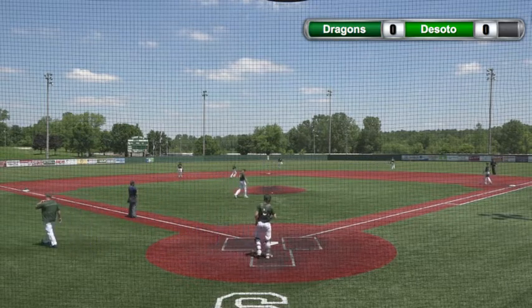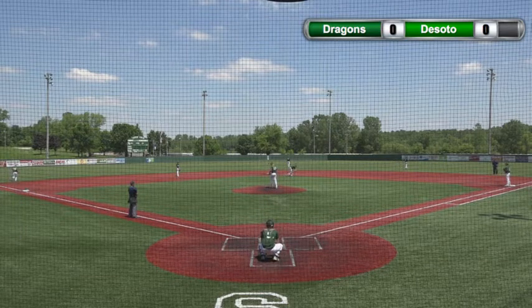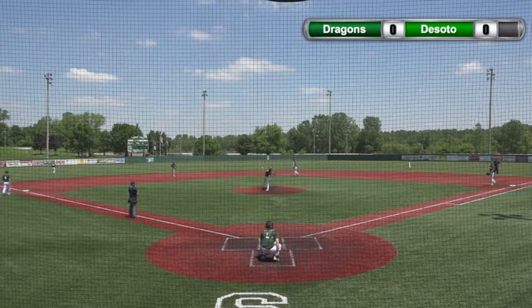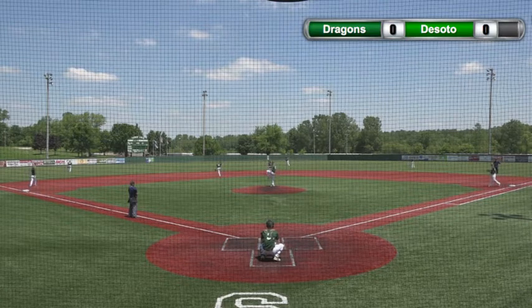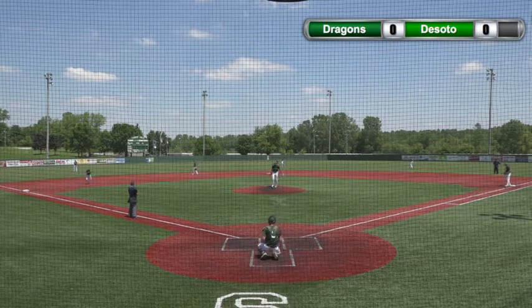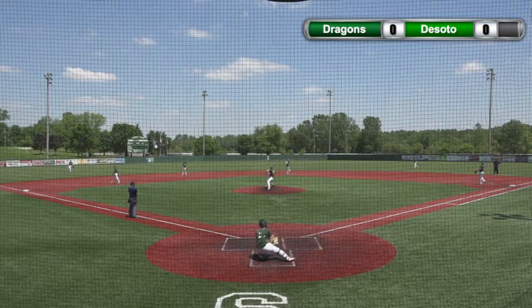Hopefully the offense can come through and get some people on, and you execute either stealing or bunting and get some hits at the right time to get that first 1 or 2 over and get on a roll. So Drew had 3 strikeouts that inning, 15 pitches. That brings him to a total of 33 so far.